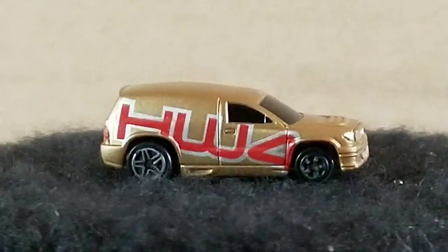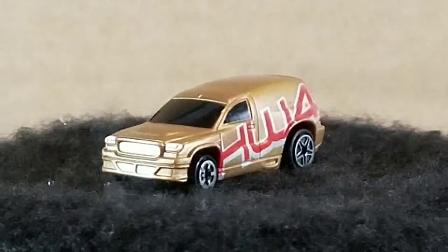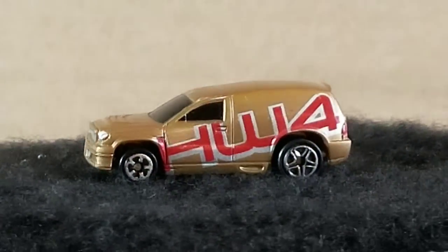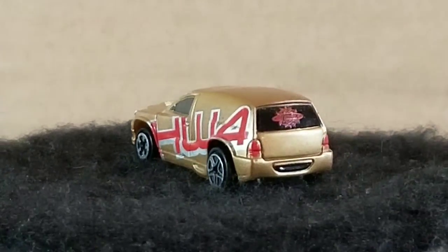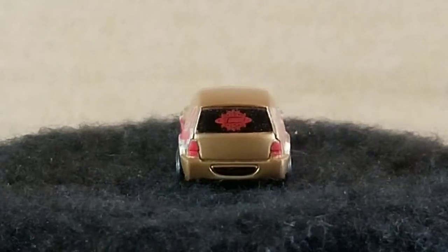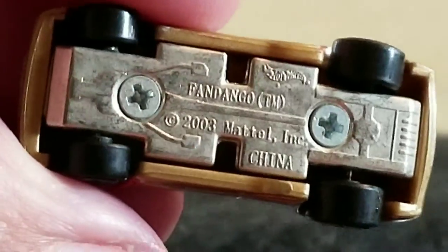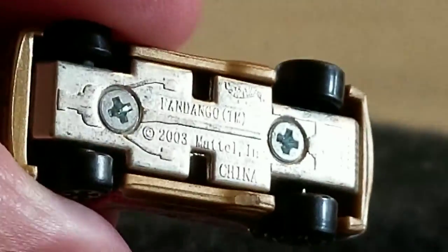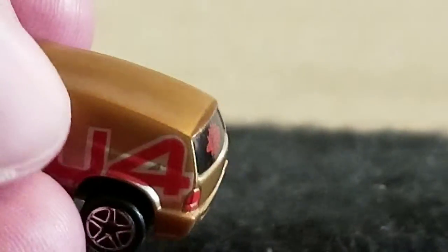So, kind of cool to have these little micro machine style cars. I just put them in my display cases with the rest of this casting. And it's got Fandango 2003, held together with screws. It feels like it's a plastic body, but it's got a metal base. And I think that's the way most of these are.